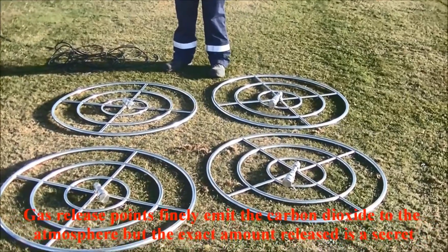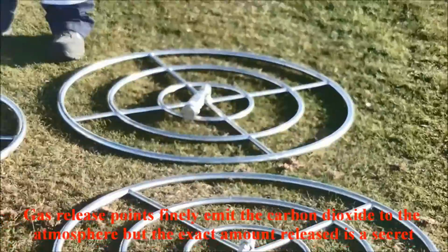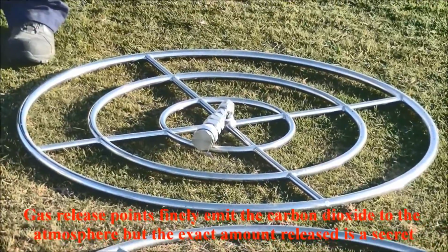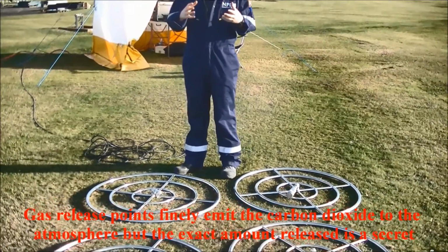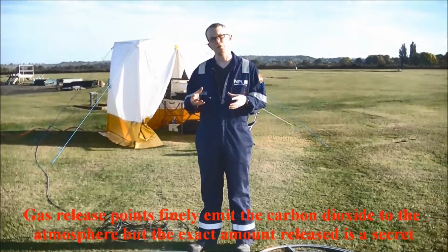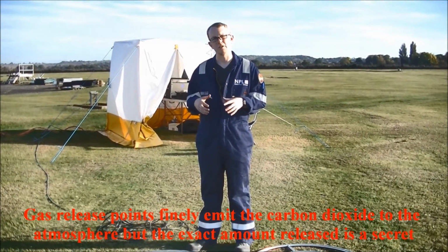So what we've got here is 4 release nodes, and these are specially chosen such that we release gas, but the release to atmosphere is diffuse, so the exit velocity is relatively low.